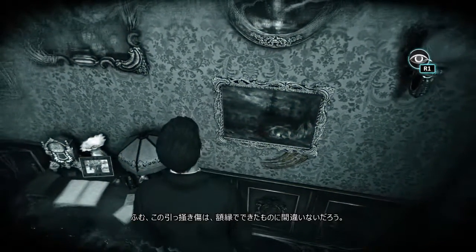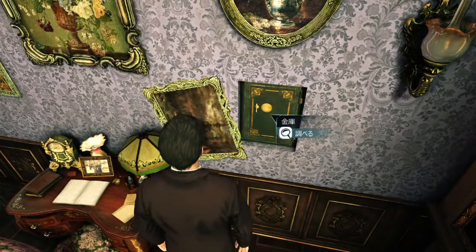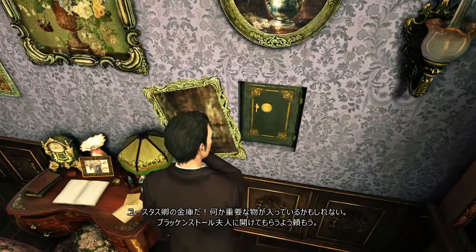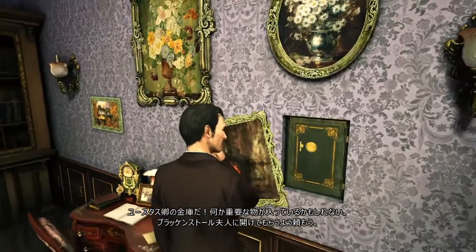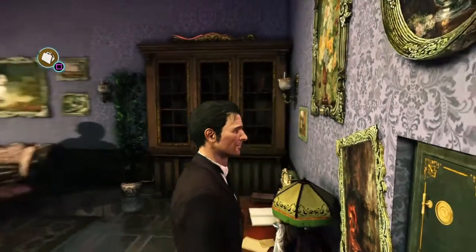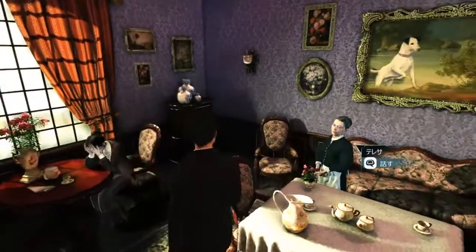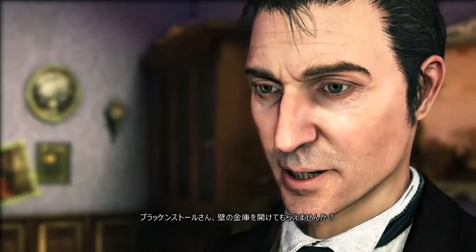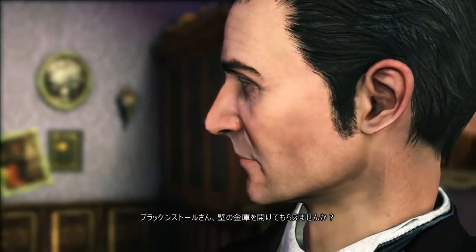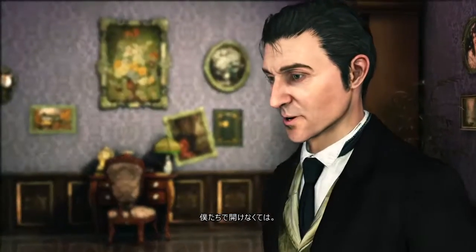These scratches are most definitely made by the picture frame. This is Sir Eustace's safe. There may be something important inside. I must ask Lady Brackenstall to open it. Lady Brackenstall, could you open this wall safe? No, it is my husband's safe. I do not know the combination. We have to open it. Your ladyship?